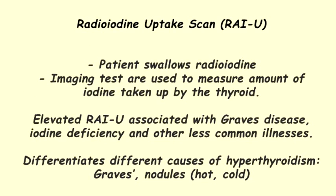Often the endocrinologist will recommend what's called a radioiodine uptake scan, or an RAI-U. In this, the patient swallows radioiodine, and then imaging tests are used to measure the amount of iodine taken up by the thyroid. And in the imaging, you can see if the iodine is taken up evenly throughout the entire thyroid, or if it's just taken up in certain nodules.